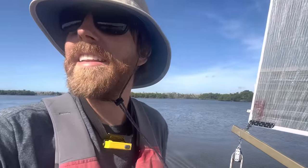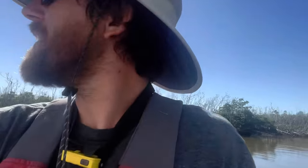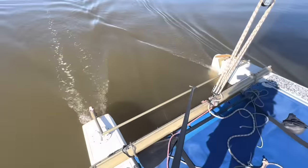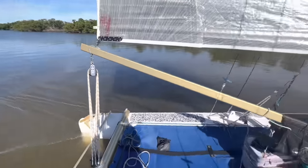Don't see any yet. The wind's great for getting in here today. Just about 8 knots of wind. It's kind of gusty as it wraps around these mangroves and stuff, but our mast is 30 feet tall, so we're higher than the mangroves. That's nice. We always catch some of that wind up high. Looks like it's deep enough. The rudders haven't kicked up yet.